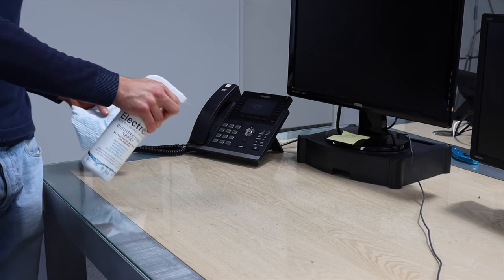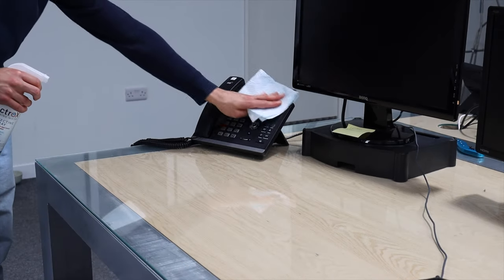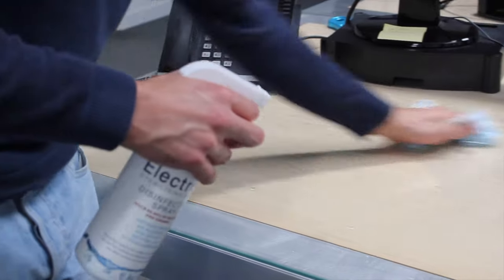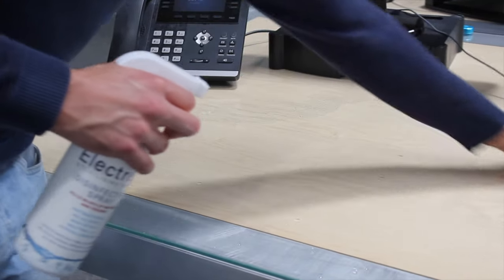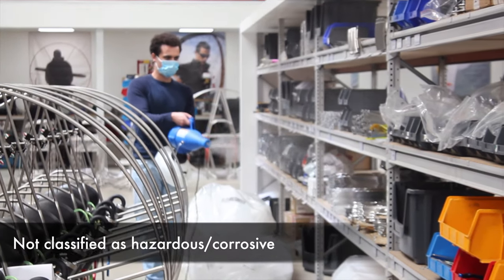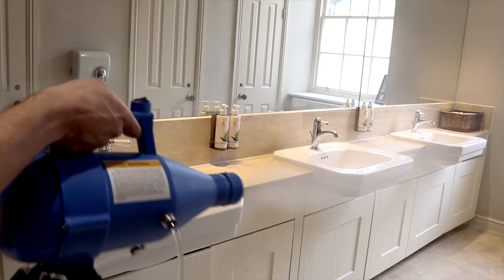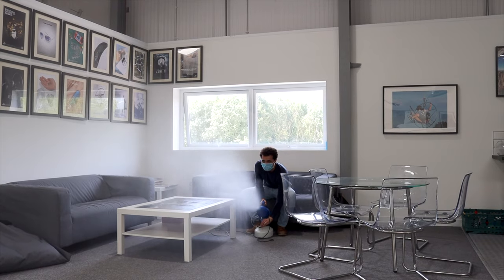For items like work surfaces, desks, phones, and handrails, Electrox is available in spray bottles. Help provide a sanitized working environment for both your staff and customers. Unlike traditional disinfectants, Electrox is not classified as hazardous or corrosive, and it isn't strong smelling. Electrox is alcohol-free and has minimal environmental impact.